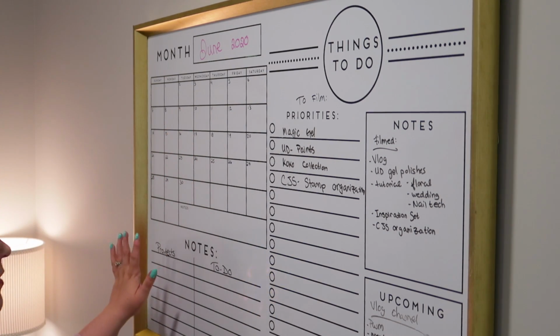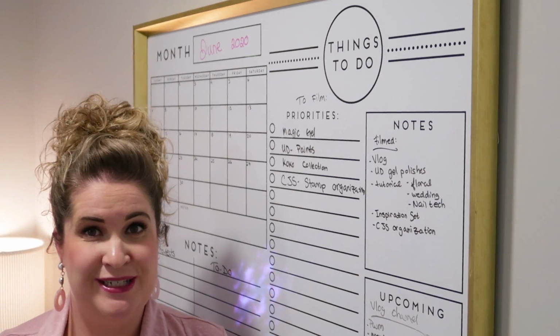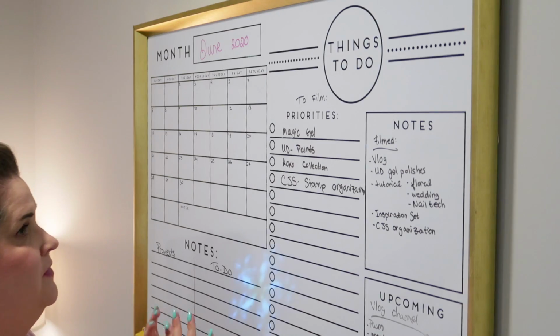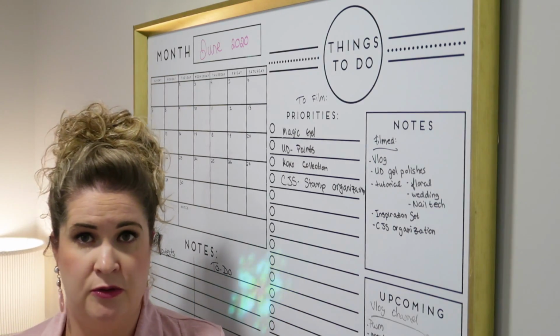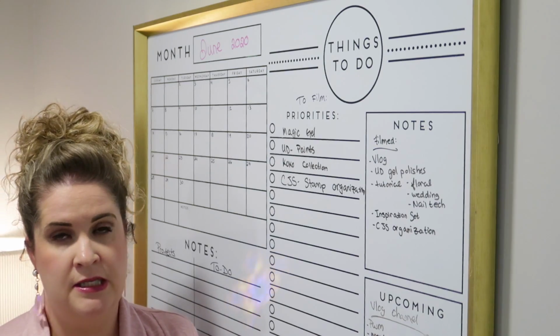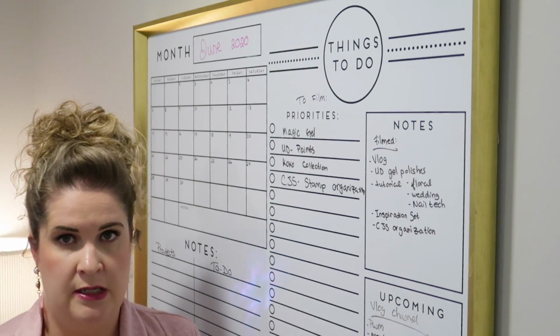I will fill this calendar out as soon as I shut off the camera, but I did want to show you guys what I use as a general dump-all for everything. I still do use my social media planner all the time, but this is just something that I can visually reference while I'm sitting editing or just in my nail studio.